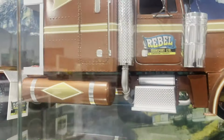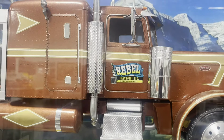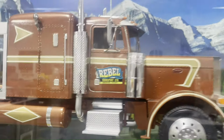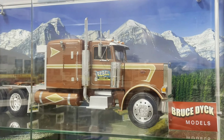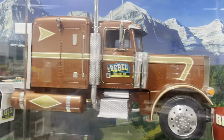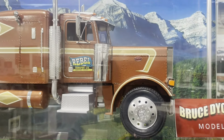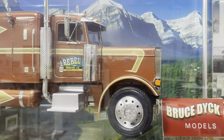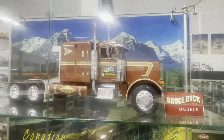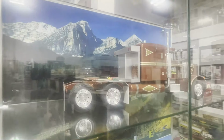Rebel Transport, now that's a great outfit. They're still rolling. Oil field company based out of Edmonton here, and that looks just like a Rebel truck, like the real thing. They had that diamond kind of styling on the fuel tank like that, the kind of golden brown with that lighter stripe package. This is obviously Monogram's 359, and you'd have the 3408 under the hood. He's done a great job here.